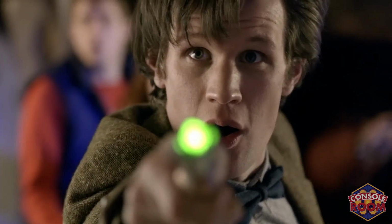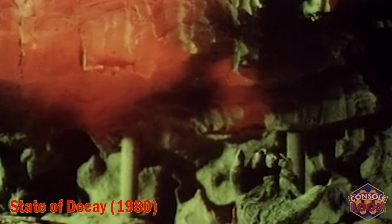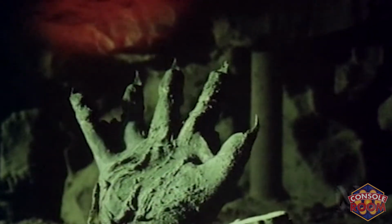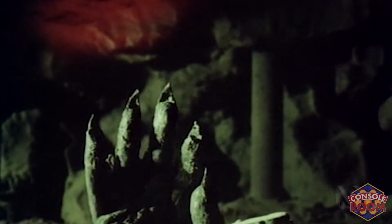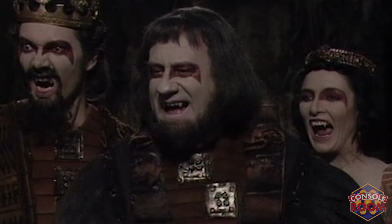The most iconic representation of vampires has to be the literal vampires in the 4th Doctor episode State of Decay. This storyline introduced the idea that the Time Lords fought a war against a massive vampire race, the king of which disappeared into a pocket dimension at the end of the war. The Doctor and his companions stumble across minions of this king vampire who hit every stereotype of vampiric features, right down to the hissing and fangs.